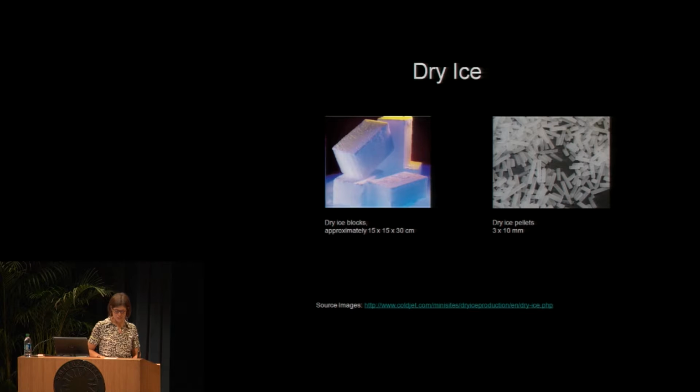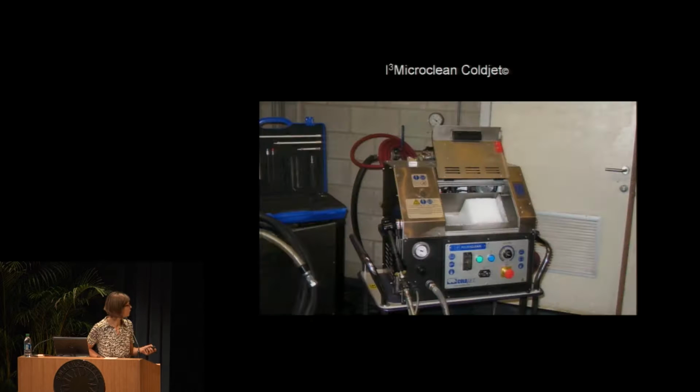I chose the machine that I used because it was adjustable from very low blasting pressures to pressures of 8 bar, whereas the liquid dry snow blasting machines had to be used at a higher pressure. At least the ones that I found at the time of my research. So there we go, there it is. The i3 MicroClean by ColdJet is a one-hose dry ice blasting machine of tabletop size. And you can see here's the block. It goes through a shaving mechanism which takes off sugar grain-sized particles, which are then propelled into the nozzle through a hose, of course, with pressurized air.